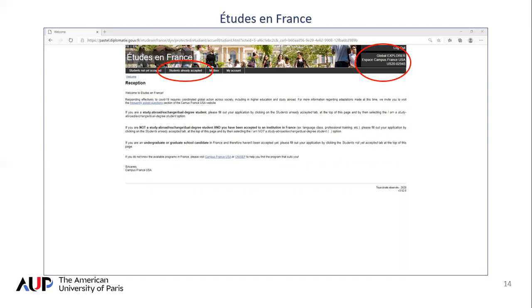So you're going to select Students Already Accepted, circled here. The Etudes en France application can also be used to apply to French universities, which is their form for students not yet accepted. You've already been admitted to a university in France, so that's why you'll select Already Accepted, that second option.